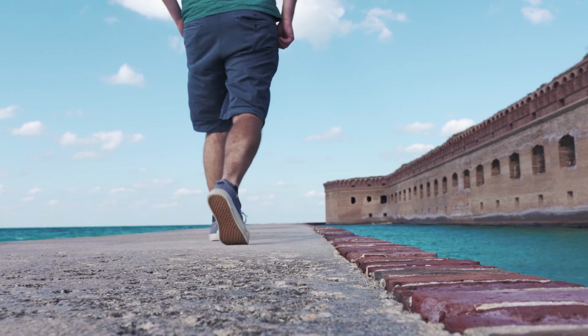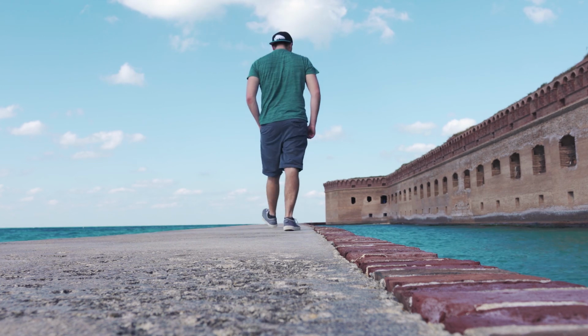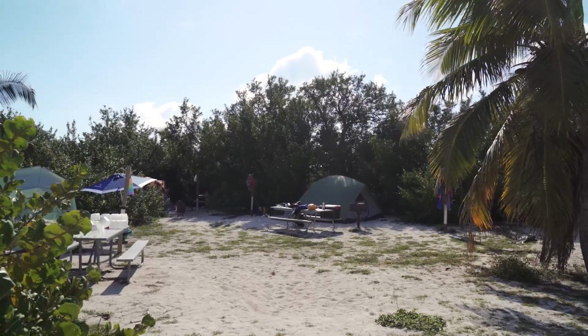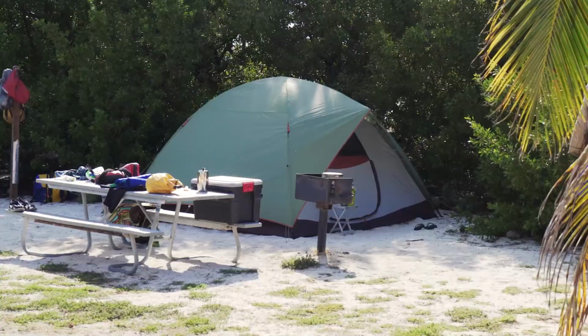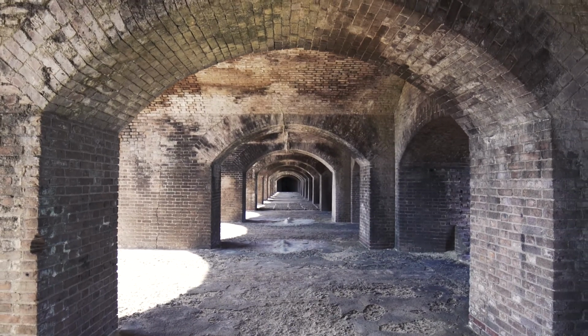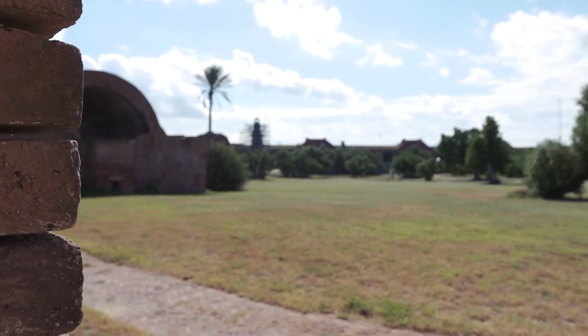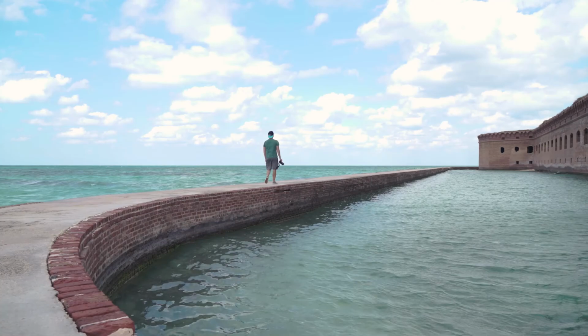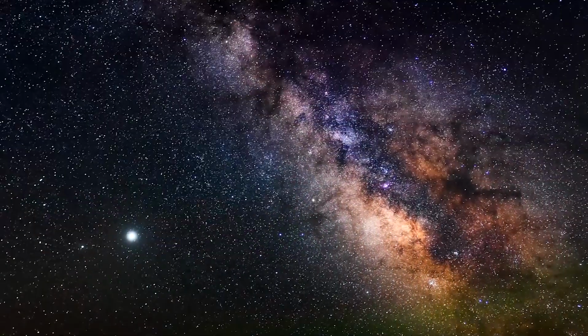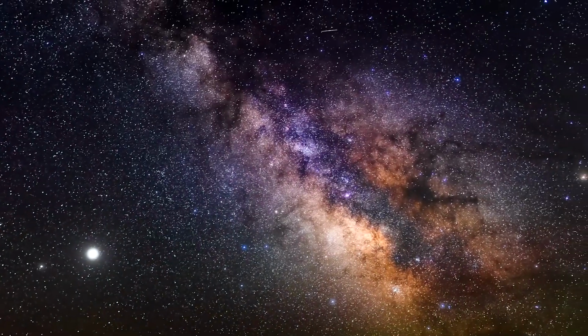So, how do you get more time in the park? Easy, by camping of course. There's a 2-night minimum, but the best part is, once the ferry is gone, you pretty much have the whole park to yourself. You're free to wander the fort until sundown, kayak, snorkel, hang out at the beach, and get an amazing view of a crystal clear night sky.